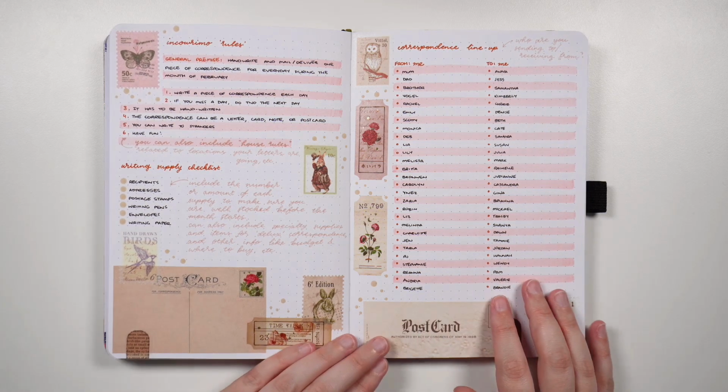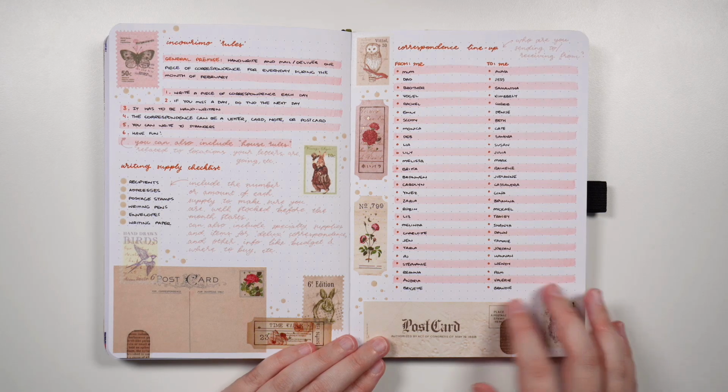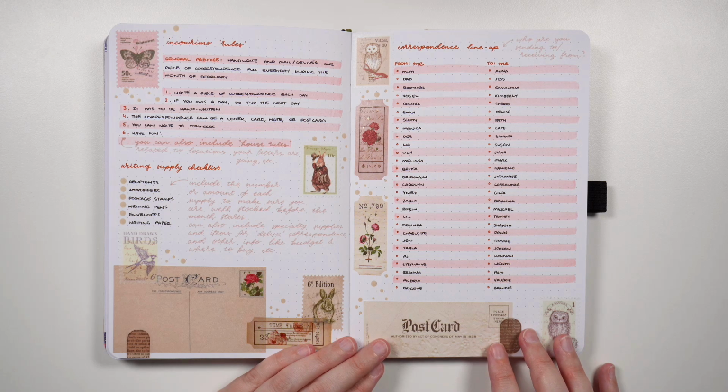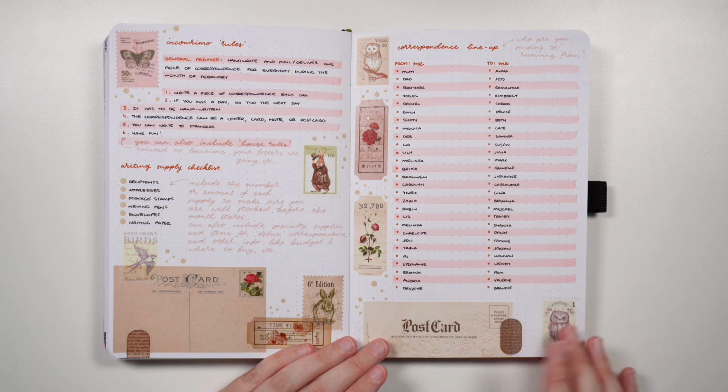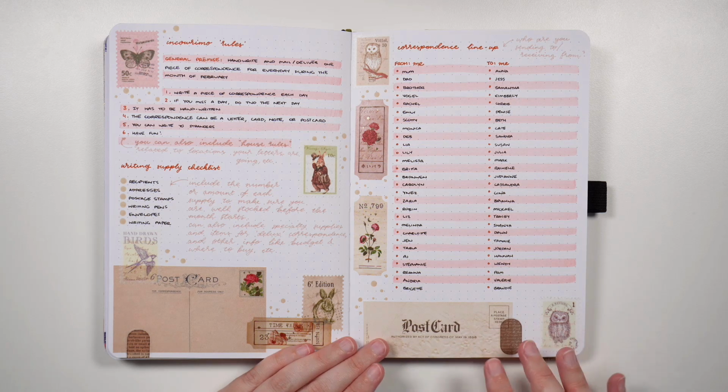But our next idea is that of a correspondence lineup. You could do this as a checklist, I've just done it as a bullet list, but effectively, who are you sending your letters to, and who are you expecting to receive letters from? This can be helpful just to keep track of making sure that you're receiving the letters that people have sent you, and also keeping on top of, do I have enough people dedicated to each of the days of February?